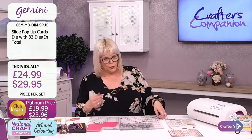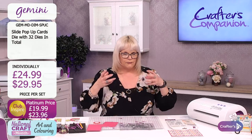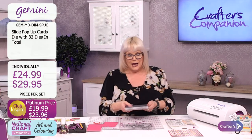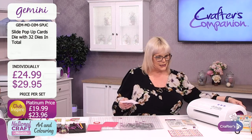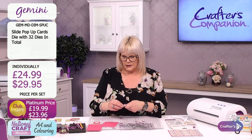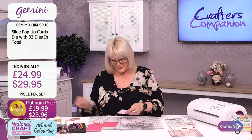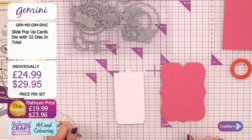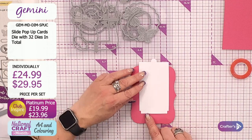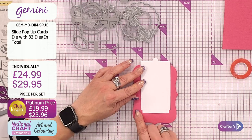So this is the two parts of the slide pop-up that creates the wow factor, creates the reveal, and again, is super, super easy to put together in terms of your concept with your dies. Now, we've got the two pieces cut out. First things first, there's a score line. And if I pop that on just onto the top, you'll see the deliberately designed feature is in here.